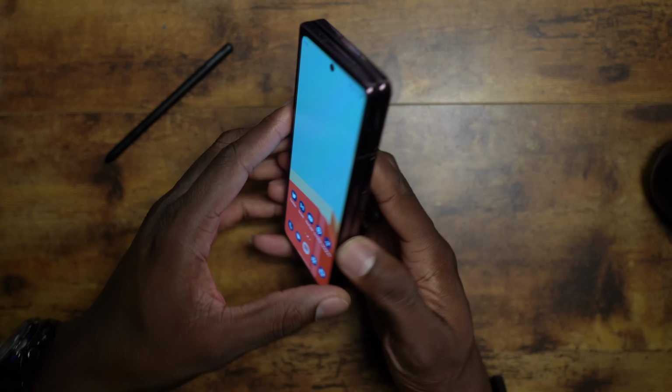This device costs $2,000, folks. For this particular model, it's like 1900 and some change or something like that. Now, obviously a lot of us didn't pay those prices. We had trade-ins or, you know, I got a discount on it.